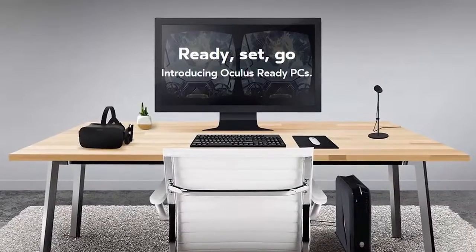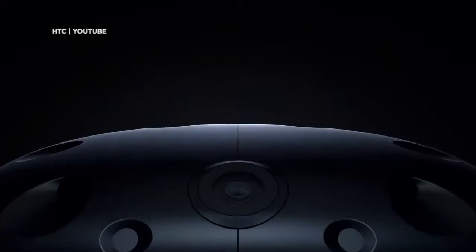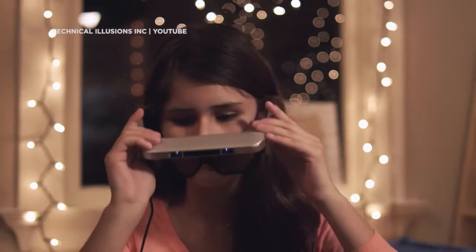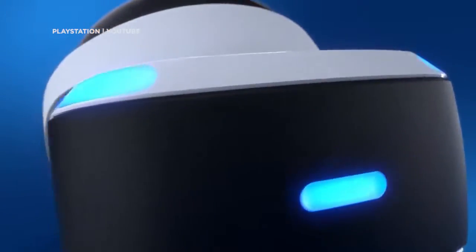You need a compatible PC computer to run it, which, unless you want to build your own, is going to cost you about $1,000. Luckily for VR buyers, it's not the only game in town. HTC Vive, a competitor, is coming out in April. CastR, which displays augmented reality, is in development, and PlayStation VR is set to come out sometime later this year.